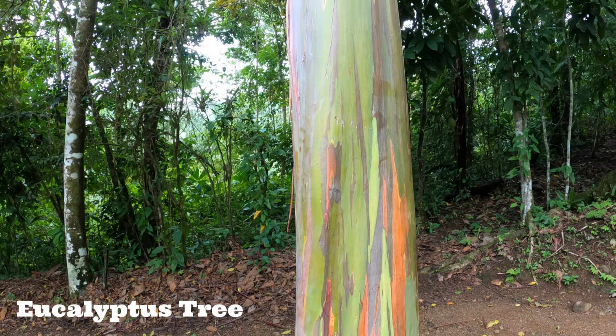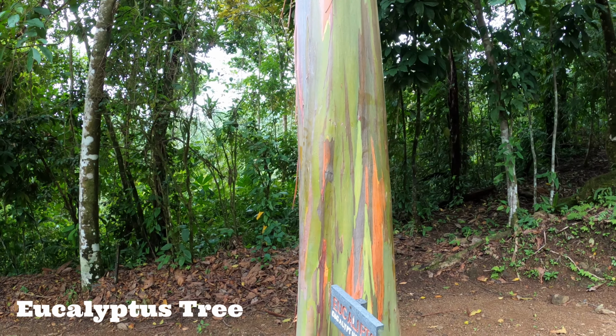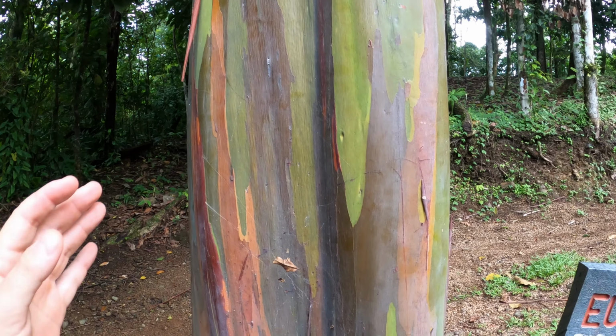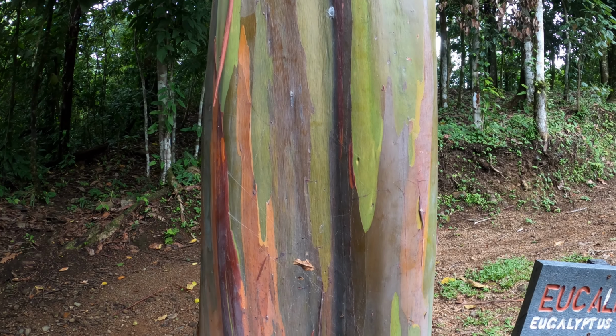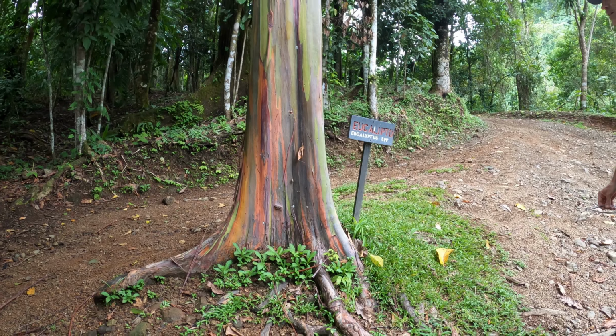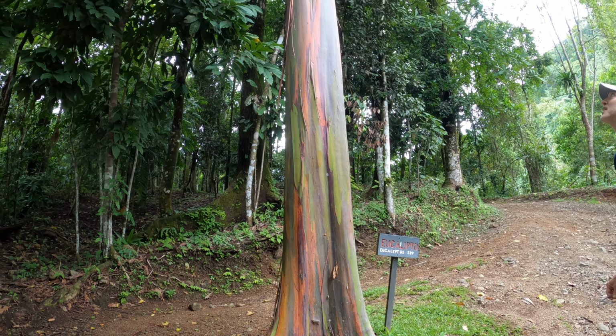So here we have a eucalyptus tree. It has just about the coolest colored bark I've ever seen. It's really amazing. Looks like somebody just painted the tree trunk.